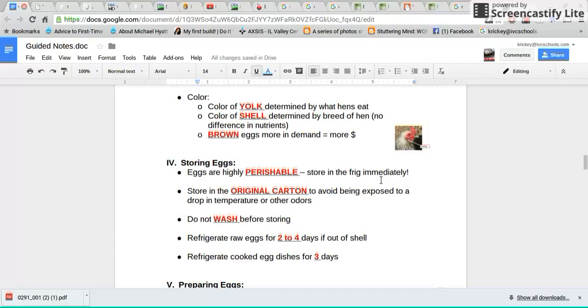The shell color is determined by the breed of hen, okay? A brown eggshell does not automatically make that egg more nutritious than a white eggshell. It's just a different breed, okay? And this picture is just fun to show that the earlobes of hens are one of the significant factors that you look at to see what color eggshell your hen is going to lay. But anyway, it doesn't determine the freshness or the nutritional value.